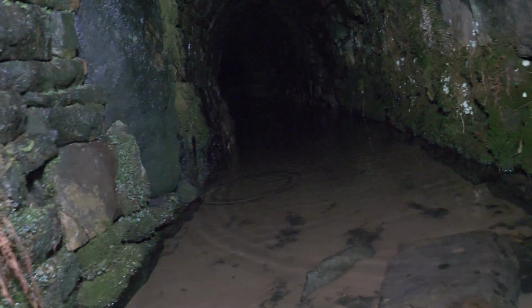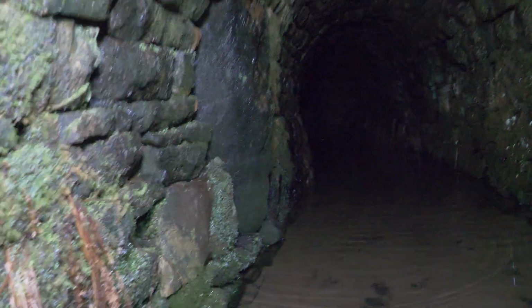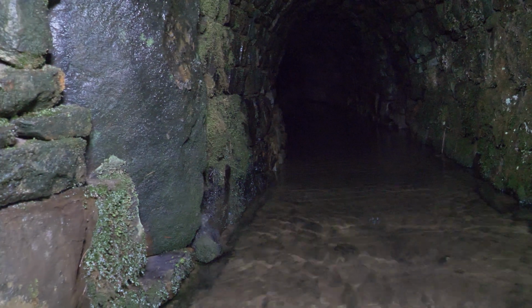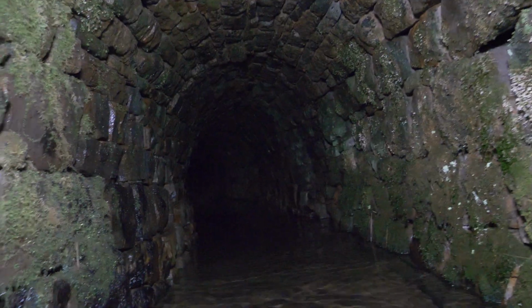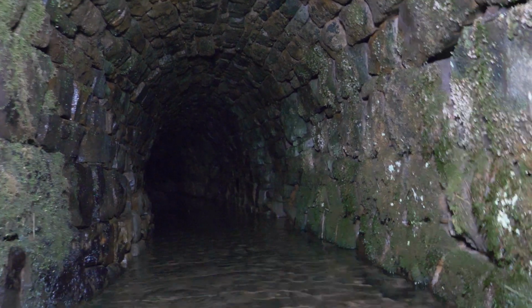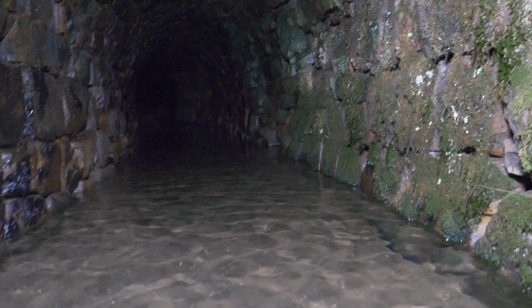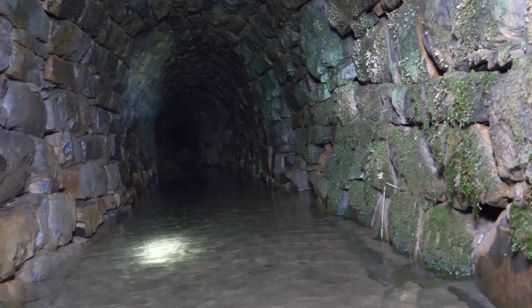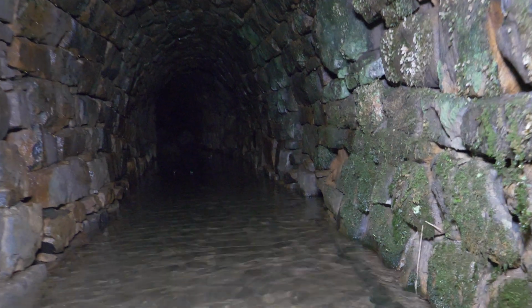Bit of water in the entrance, as you'd imagine. It's a bit low. Oh, it's like down to your knees low. I'm going to turn this right down, there we go, because it's pretty dark in here, very dark colours. I don't know whether this goes or not. I think it does.